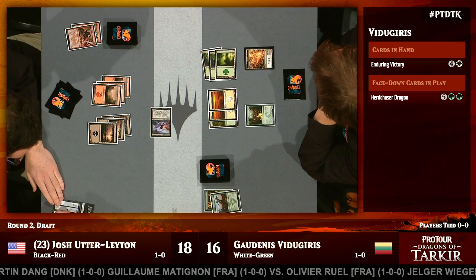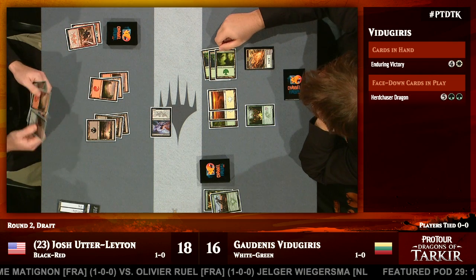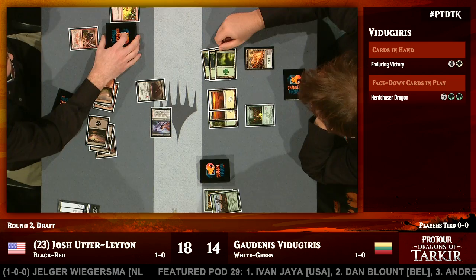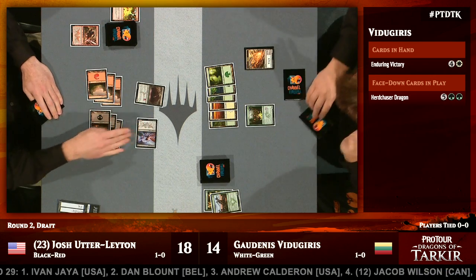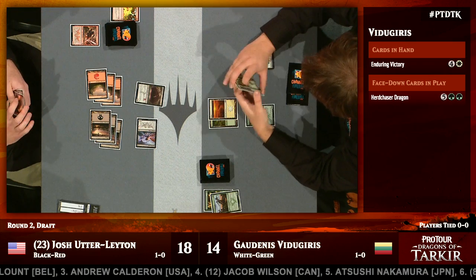It's pretty painful for Utter-Leyton to just allow this trade to happen, but I think it's worth holding on to his removal spell. I mean, Sarkhan's Rage dealing 5 damage can just be saved for a much more threatening card. And there is the Gurmag Angler. A fine target for an Enduring Victory, by the way. That's true.